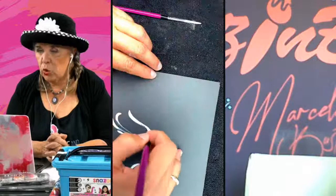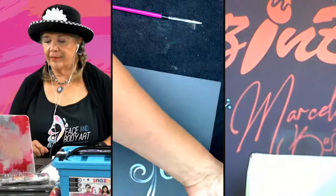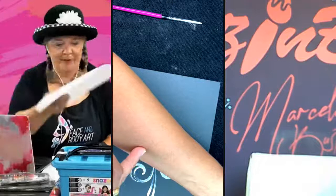Then you can create very, very thin lines and fat at the same time. And of course, on paper it is so hard. Let me show you right here how you can use that very thin tip.